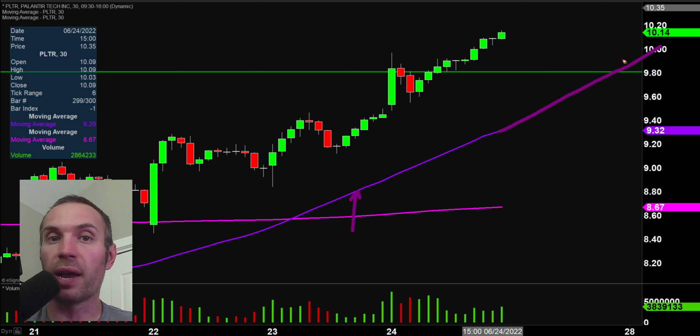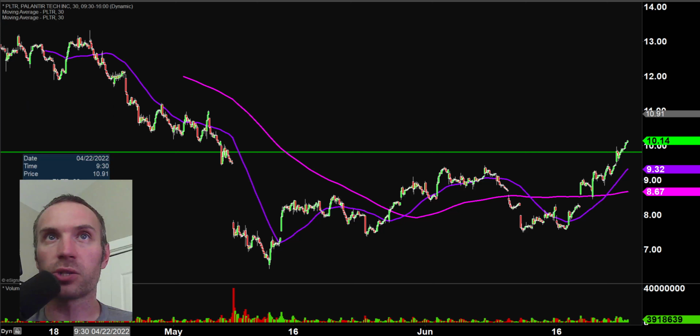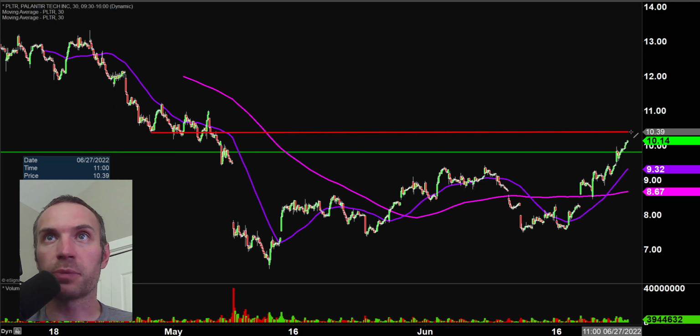And then as far as next potential areas of resistance, as you see here, we are having to go back way into the chart's history because it's been a long time since the price has been up around this area, which is always a good problem to have. The next key level of resistance is right around $10.40. But overall, a very nice week and a very nice way to close out the week on this one.